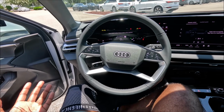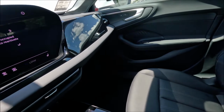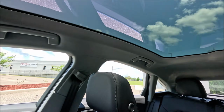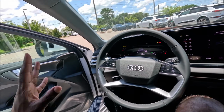So we're inside the new A5, all right? 55 cubic feet of space, black interior all throughout, as you guys can see with the beautiful seats. And then you guys can look up top with that big variable light control electrochromatic glass roof, which we will talk about because I love it. It's my favorite feature of the new A5 once you get an option like we did today.